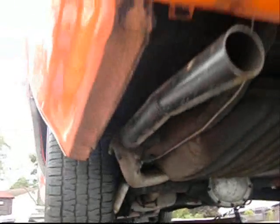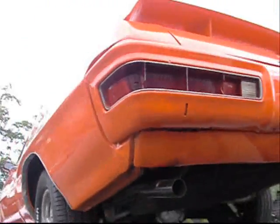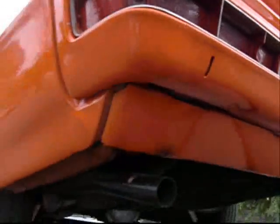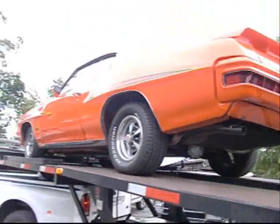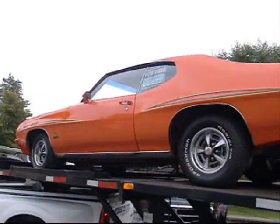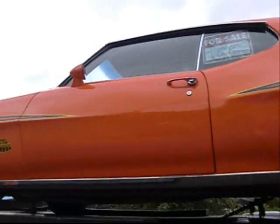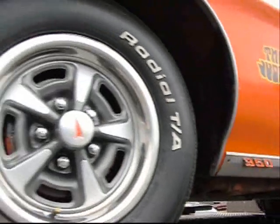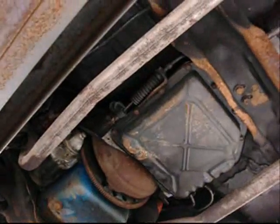69 GTO. And a 72 had the dividers and the tail lamps. This is a 72 Le Mans with 69 Judge paraphernalia. And it'll need lots of Arizona body panels, got drum brakes. But I think I saw a manual transmission. Nope, turbo 350. Automatic.